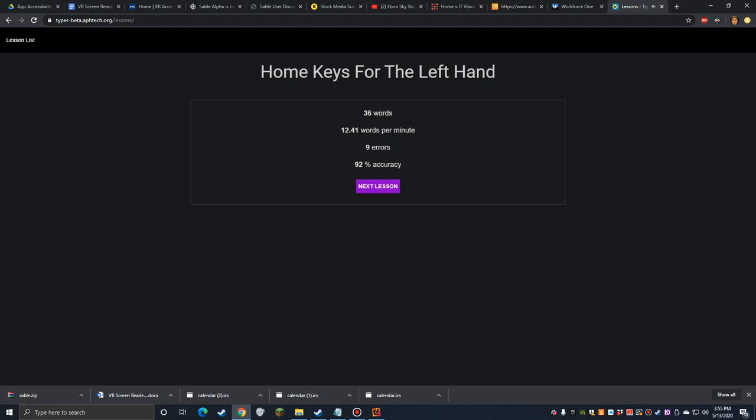New keys are T and U. Application. Next lesson: 36 words, 12.41 words per minute, 9 errors, 92% accuracy.